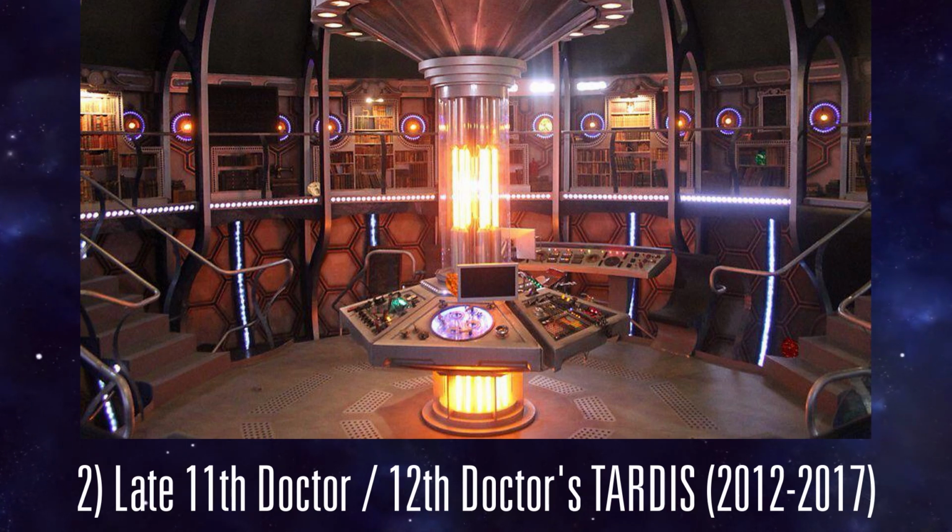I adore this interior. It looks sleek, stylish, and you could run around it for ages and never get bored. And I really do miss it. The orange lighting from the console too, it's simply divine.